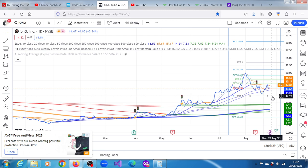The upper downward projection is 12.23. We also have a couple of probabilities here, with reference to its 10 and 20-day moving averages over the next 20 trading sessions. The probability that it will drop below the closing price of 14.67, which was what it traded at last, Friday the 25th of August. In this pre-market session of today, the 28th, it was already at $14.8 or thereabout, but we're just going to use the closing price of Friday, the 25th.